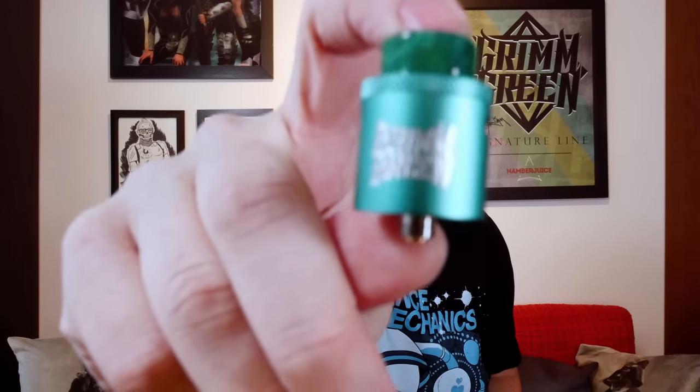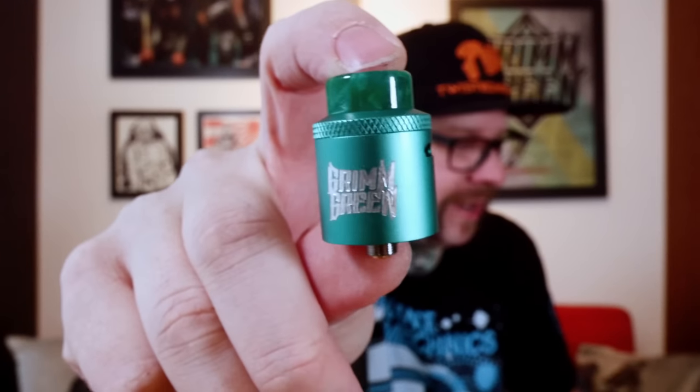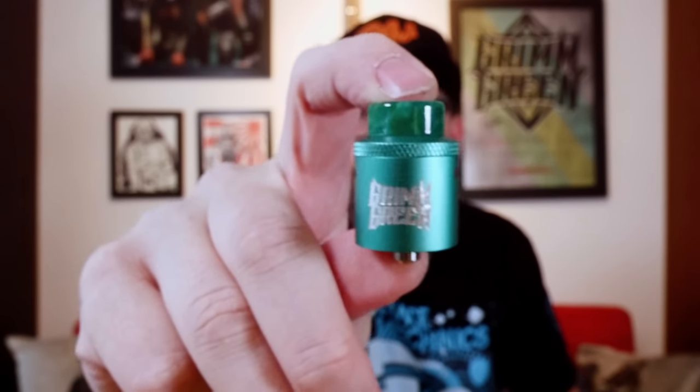I'm gonna put it on Han Solo. Yeah, dude. Oh, that's cool. It's like this cool aqua greeny color. Yeah, that is beautiful. And it says Dead Rabbit and it says GrimmGreen on there. I wonder if my camera will focus on it. No, maybe not. Let's try it. It says GrimmGreen on there. It's kind of engraved and cool. I just think that's really cool.